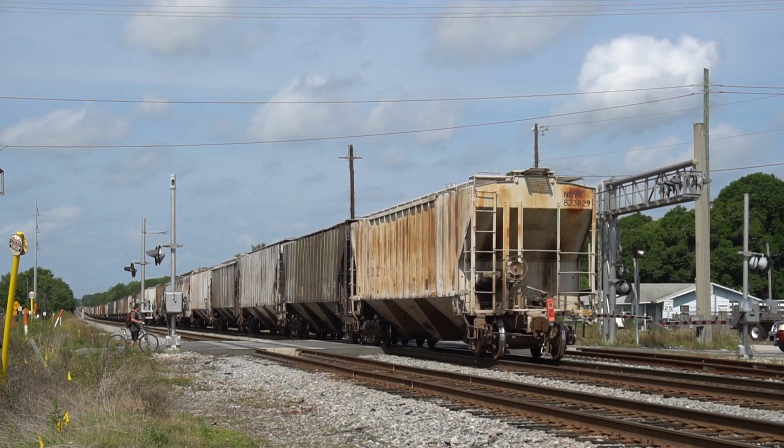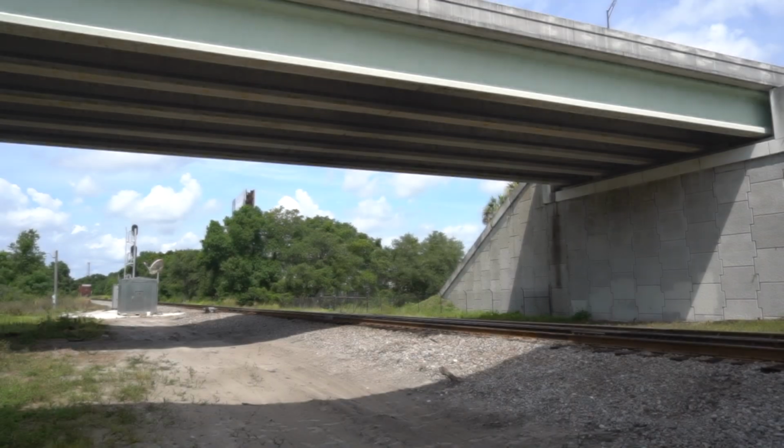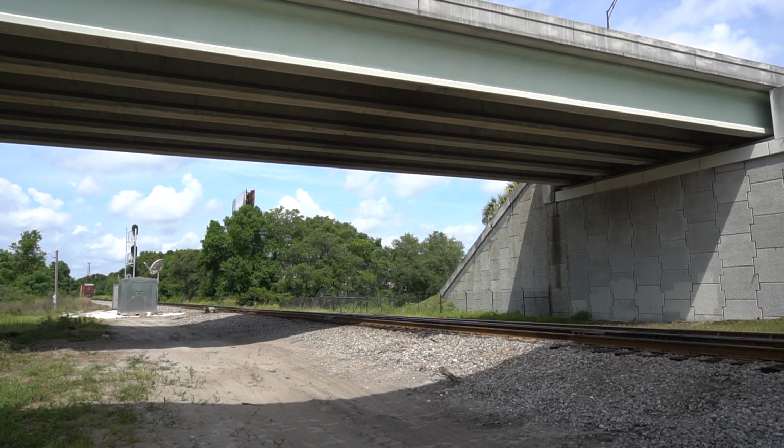That was a pretty nice one, I thought. And the next train on my list was Amtrak 91. It had a, let's just say, special unit on the head end.